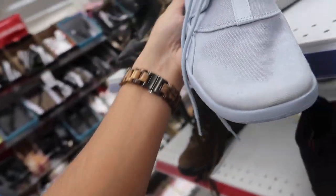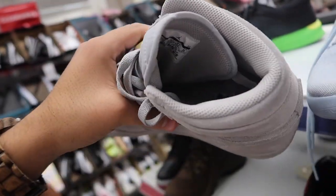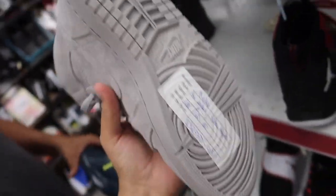There's no price tag on some of them. It's like all suede 12s. I mean all suede ones, all gray, 112. But don't you get a percentage off, or you buy it for what? That's it? See, last time we came, there was a sale going on. That's why I'm saying that. Yeah, it was like a 40% off sale.